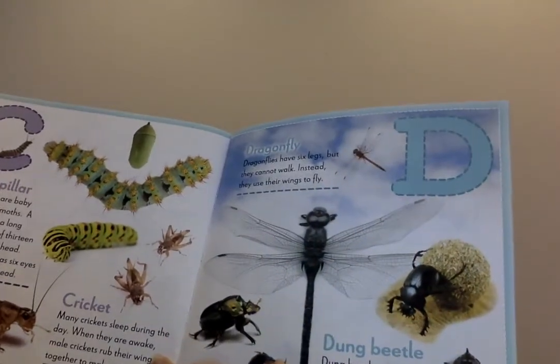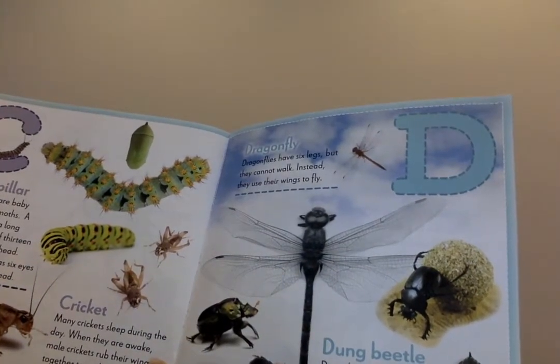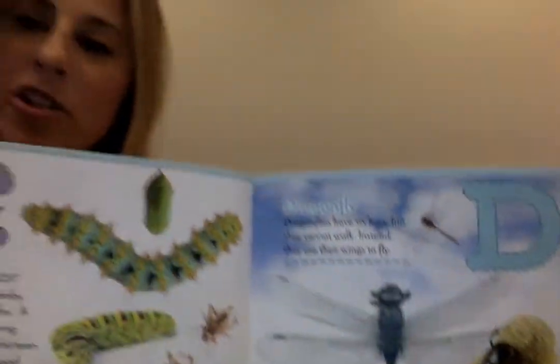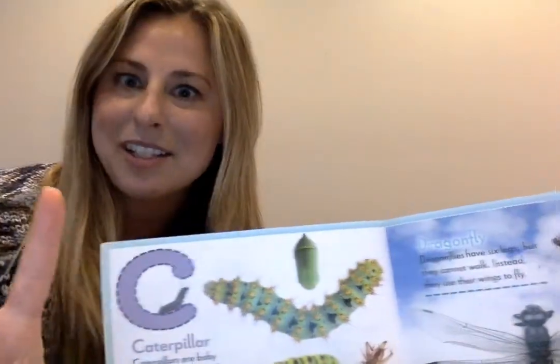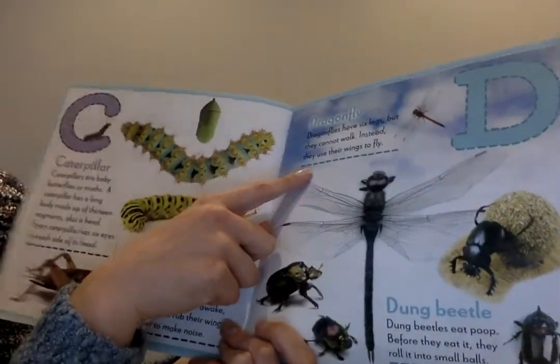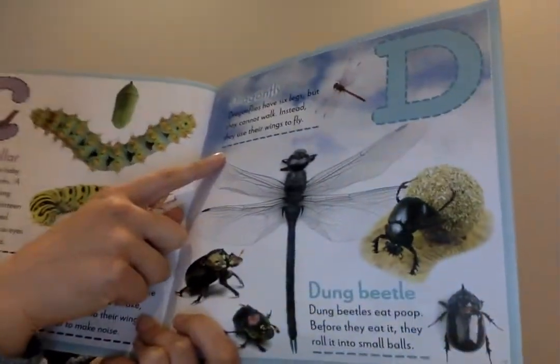And the dragonfly has 6 legs, but they cannot walk. Instead, they use their wings to fly. Ooh, I didn't know that. That's new information. I learned about 2 insects that start with the letter D. I did not know dung beetles eat their poop, and I did not know dragonflies couldn't use their legs.